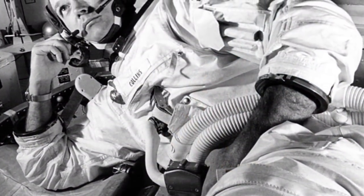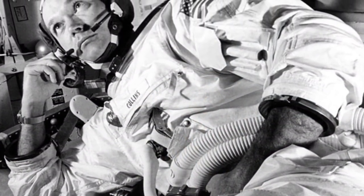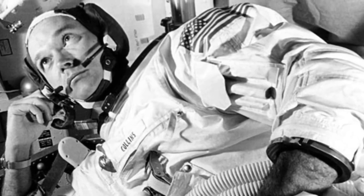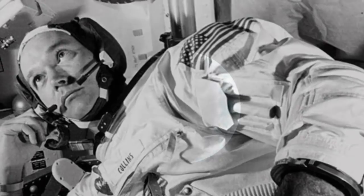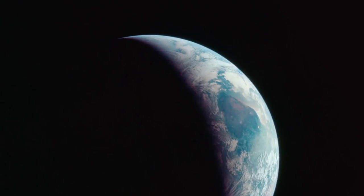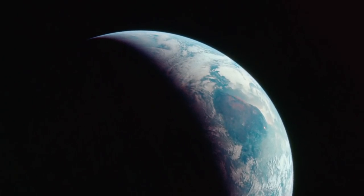We can see the Eagle. Now that's a little bit better, over. Could you open the F-stop a little bit more, over? Yeah, it's open all the way. We're going to have to move Buzz around a little bit. Roger.